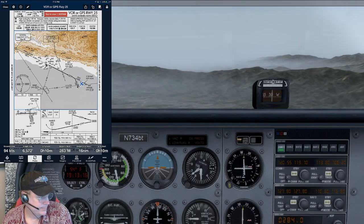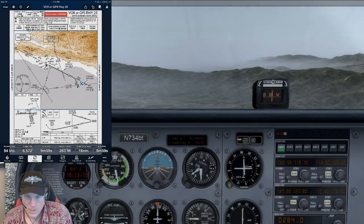Epic 6 up Alpha working. Lima, turn left heading 060 vector thermal.